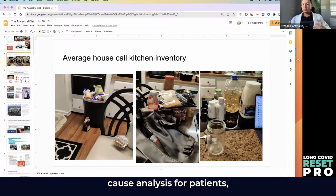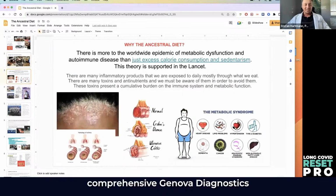So if we're looking at root cause analysis for patients, you take a look at their fridge, you look at what they're eating. I talk a lot about this with my functional medicine colleagues. We can talk about higher end peptides, methylene blue, oxytocin, NAD, glutathione. Great supplements. But if they're eating garbage all day long, you can take all the nice quercetin and anti-aging supplements you want, but they're putting pollution into the body every day and have no nutrients. And sure, you can do a comprehensive Genova Diagnostics analysis on these people. It's very expensive, but you know what their body's going to be by looking at their fridge.